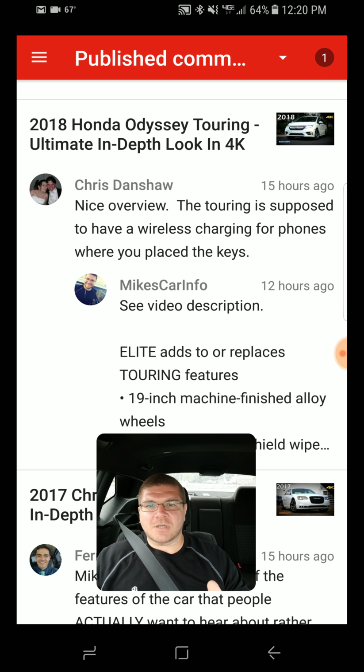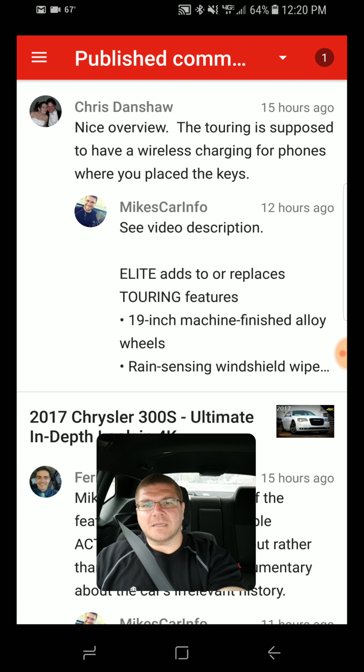If you actually looked at the description, it shows all the features laid out, from the base model all the way up to the Elite, and you can see where it adds the wireless charger in the Elite model and not in the Touring model. So the description said it, and also gave them a link to the brochure. It's pretty much everywhere that it's not always in the Touring. Maybe an option, but it's not always in there.